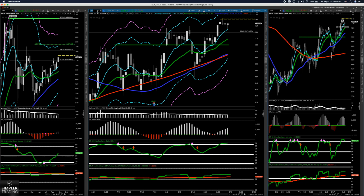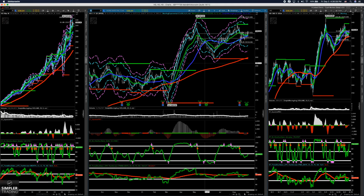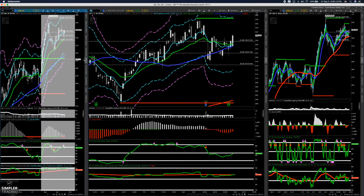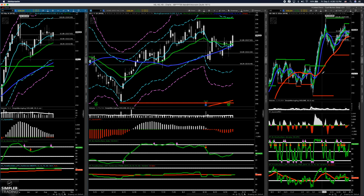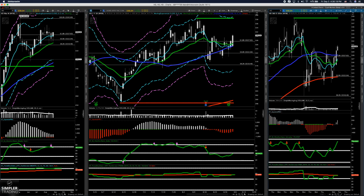So let's keep moving on here. Next up is Home Depot. So Home Depot here, breaking above the 618. That's a 28. Different type of setup because this one has both a weekly and a daily slingshot squeeze. But I like what I'm seeing here.